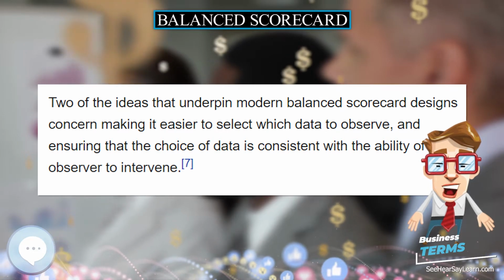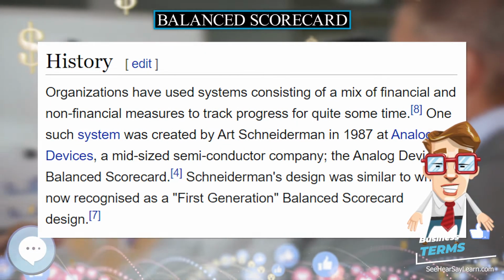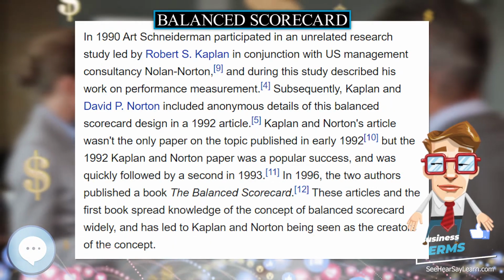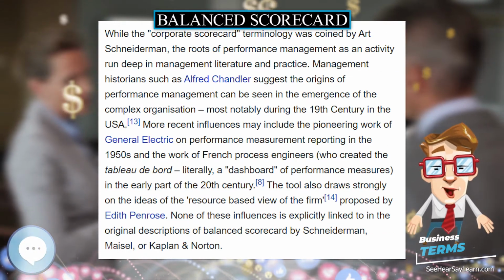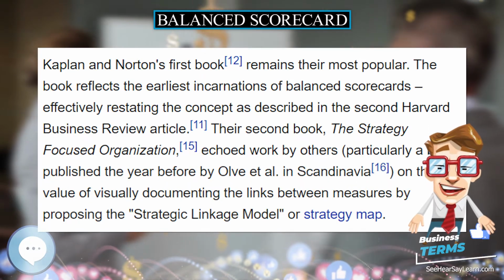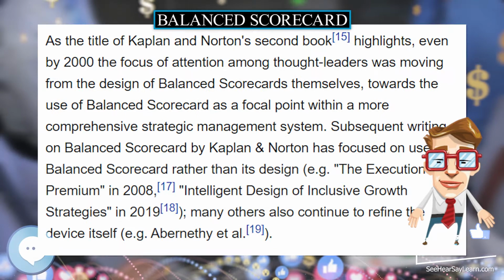Subsequent writing on Balanced Scorecard by Kaplan and Norton has focused on uses of Balanced Scorecard rather than its design, for example The Execution Premium in 2008 and Intelligent Design of Inclusive Growth Strategies in 2019. Many others also continue to refine the device itself, for example Abernethy et al.